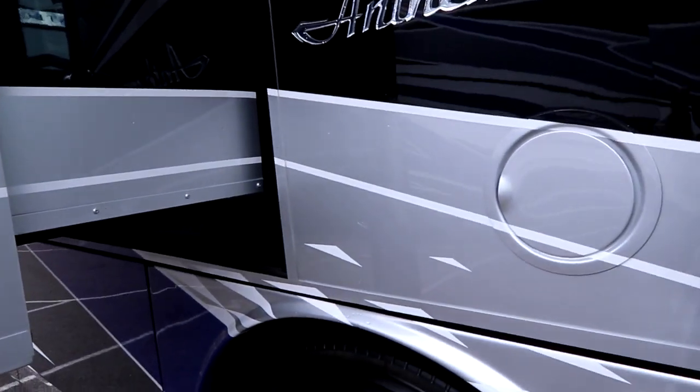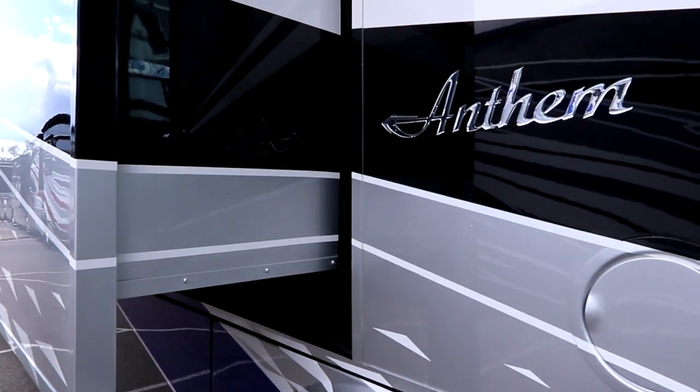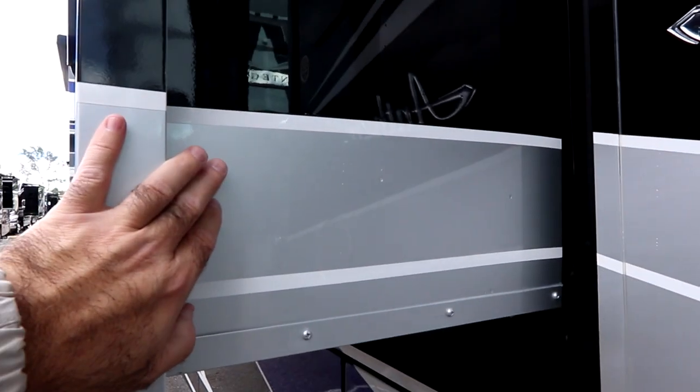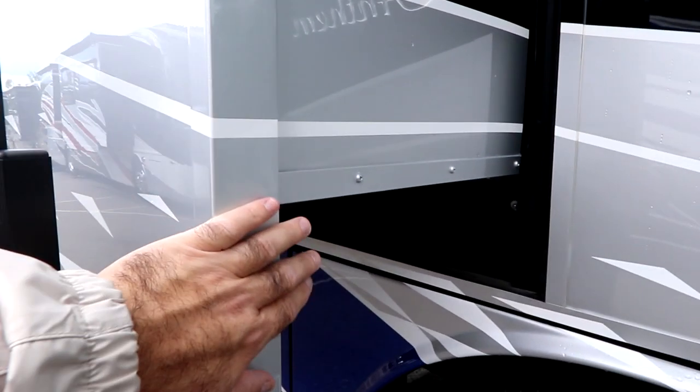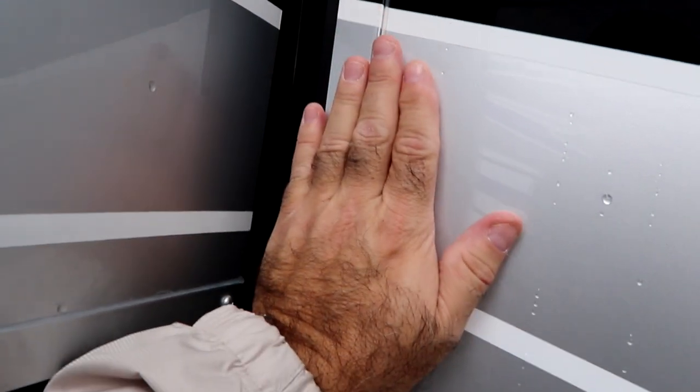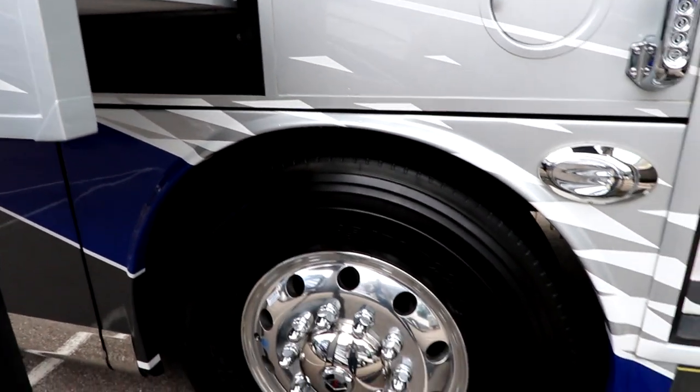Now with the Anthem, as compared to its baby sister, the Aspire, you're going to notice your paintwork carries over to your slide out. Now the slide outs are also a flush slide, meaning that they come inside the wall rather than overlapping on the wall that so many do.